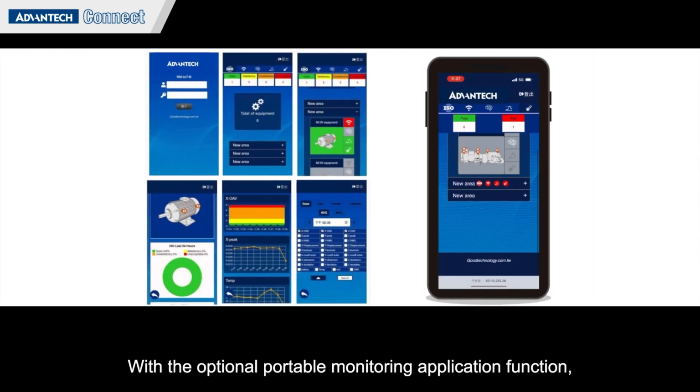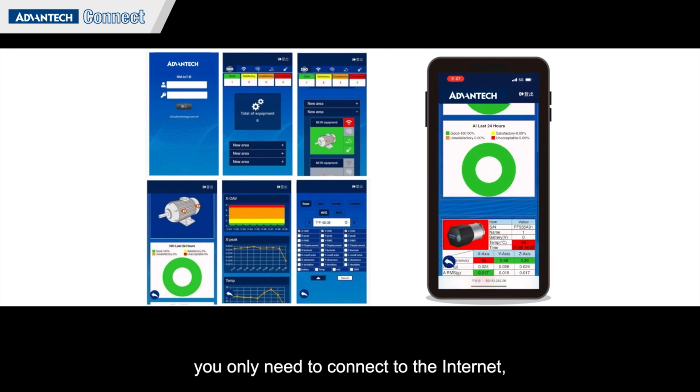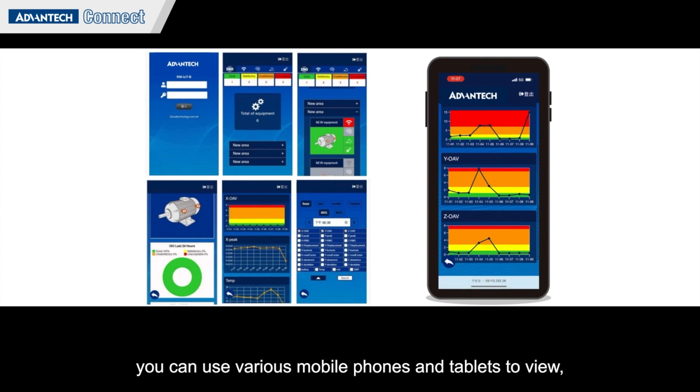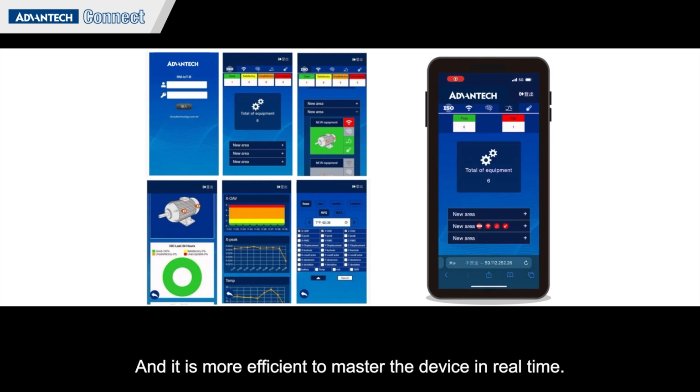With the optional portable monitoring application function, you only need to connect to the internet. You can use various mobile phones and tablets to view, and it is more efficient to master the device in real time.